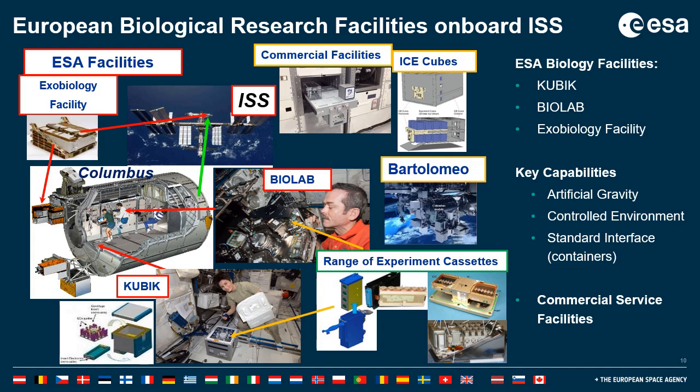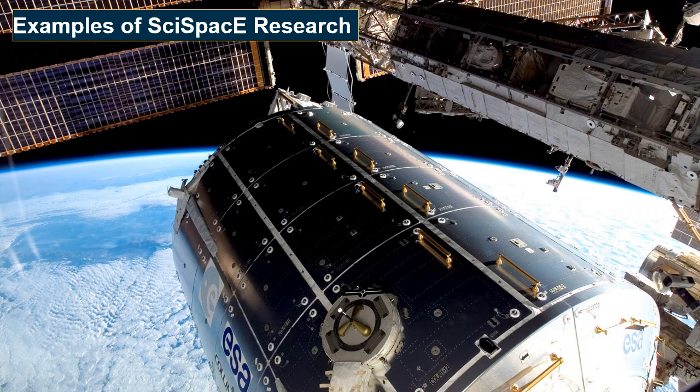And now also complementing this are the commercial service provider facilities. Lisa will explain that later in the presentation, but that gives quite a wide portfolio of capabilities we have on board the ISS to do biological research.